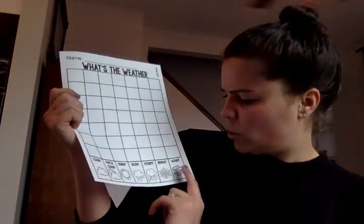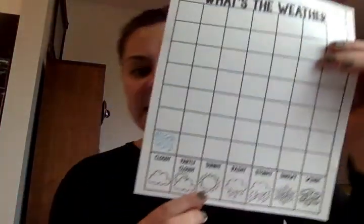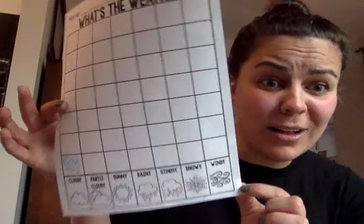What's the weather? So it says cloudy, partly cloudy, sunny, rainy, stormy, snowy, windy. So when I went outside just now, it wasn't raining. Okay, that's good. I didn't see blue in the sky. I just saw clouds. So what I'm going to do is I'm going to color in cloudy. I'll show you guys. So what I did is I colored in cloudy. That's pretty cool. So there's been one cloudy day since I started. And you guys can color in all the days and see how many cloudy days, how many partly cloudy days, sunny, rainy, stormy, snowy, and windy days you're having while learning at home.